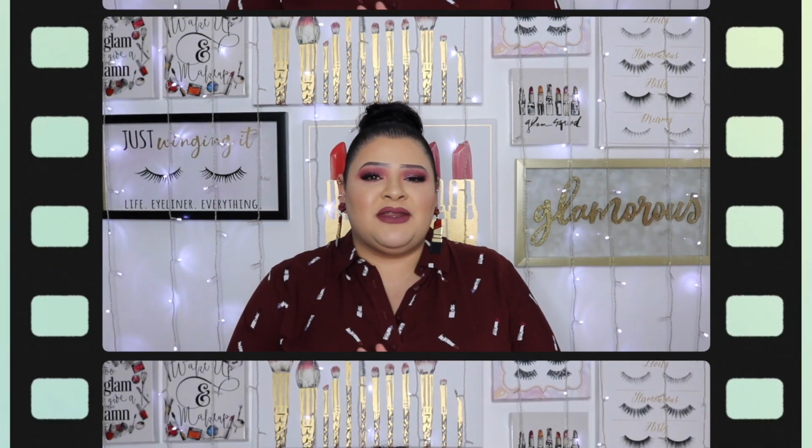Earrings, AliExpress. My little ear cuffs are a combination of AliExpress and Forever 21. And my top is from Ross. I think I bought it maybe at the end of summer, kind of around fall, and I just took the tag off and saw that it was from Ross. So just in case you guys were wondering, those are the deets.